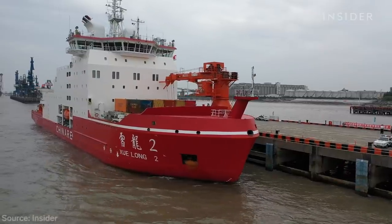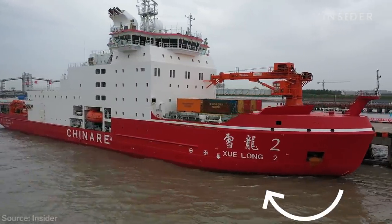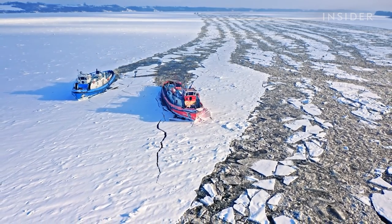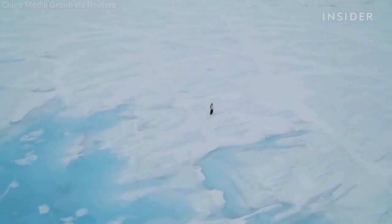Even China, which doesn't have any territory in the Arctic, has two of its own. And some say this is just the beginning of a race to control one of the last remote spots on the planet.